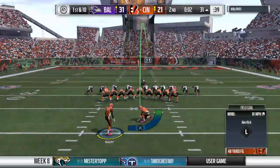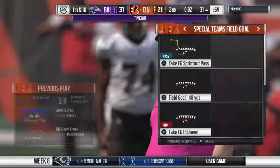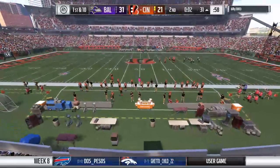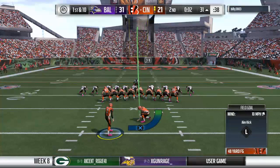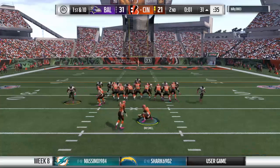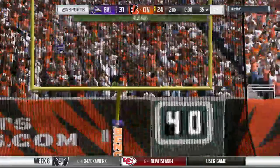So with 2 ticks left here in the half, on is the field goal unit. And play is stopped here. Timeout. It's the defense calling the timeout here. And with halftime on the horizon, they'll be out of timeouts from here forward. So with 2 ticks left here in the half, on is the field goal unit. This one from 48 yards away. And this is right down the middle as he puts it through.